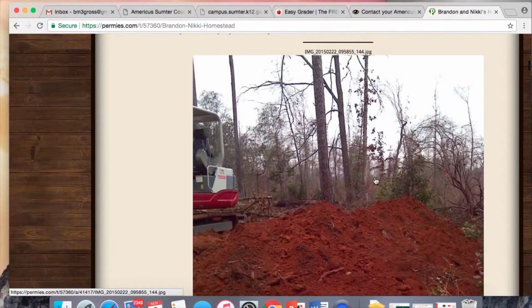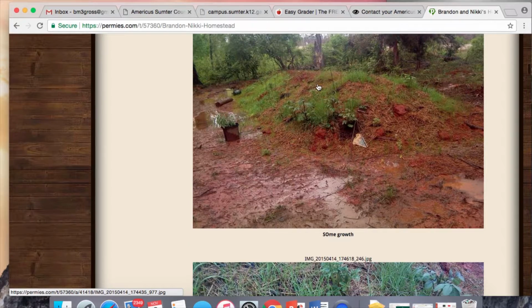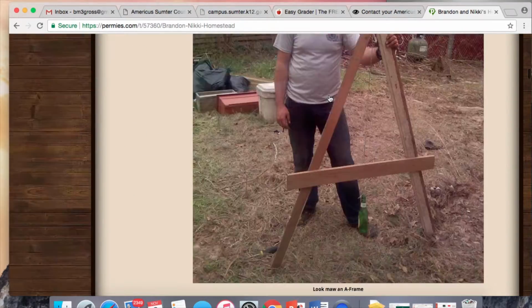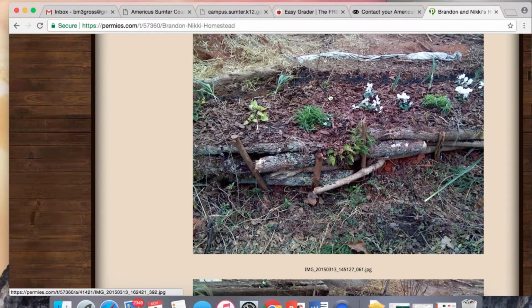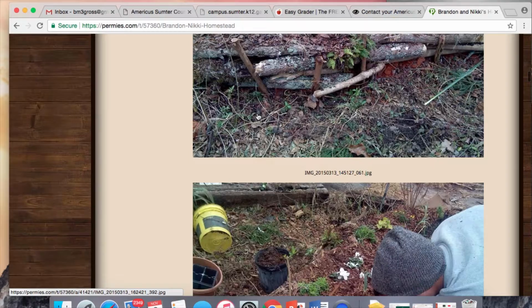Pretty great guy. Hugelkultur. And some of these pictures are going to be duplicates. This is after a good rain soon thereafter. And I broadcasted rye and clover, some purple taters growing on it. Me being grumpy. Some of the initial beds I put in there, we just kind of walked around the yard and used what we had sticking around. These little stakes are cedar.